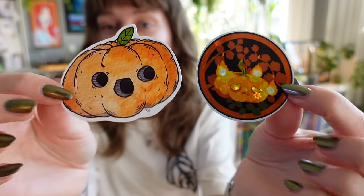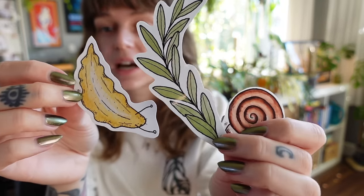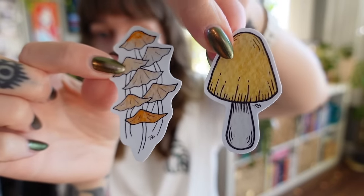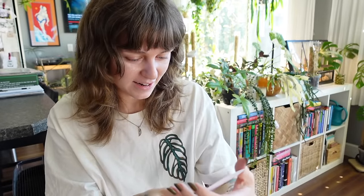And then we have a couple of different fun pumpkin ones, which is very up my alley. There's a whole bunch of these kind of nature-y forest theme stickers in here. So cute. Oh my gosh, I love this one. Look at these. There's shiny ones too. Oh, maybe these are the forest. I don't know which ones come in the forest pack, but I'm obsessed with all of these.